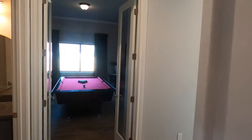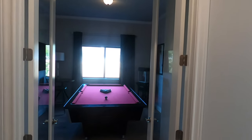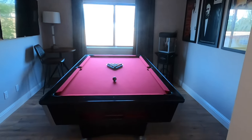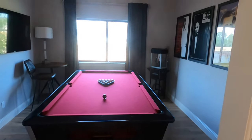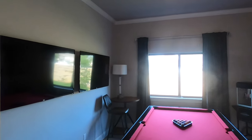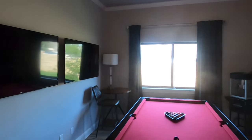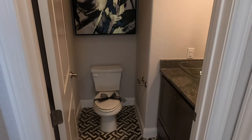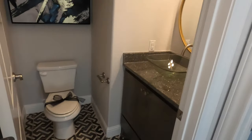Now, most builders nowadays are putting kind of a flex room in it where you can have it being an office, game room, movie room, whatever type of room you want to have it. And this is Japhet's. So good size for pretty much anything you want it to be. And almost missed the powder room right up front. Beautifully done.